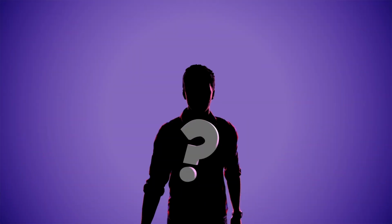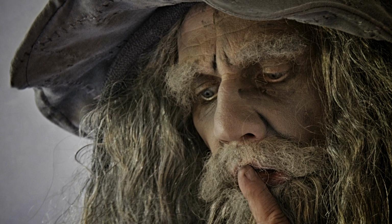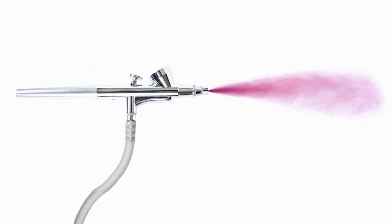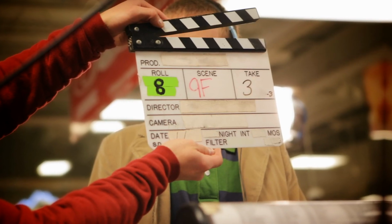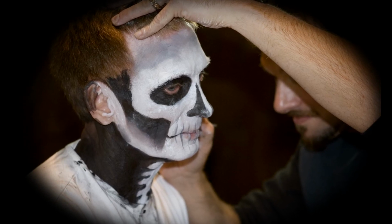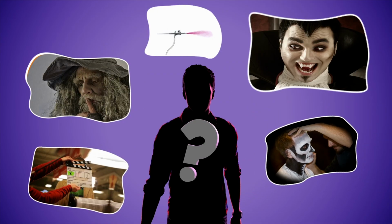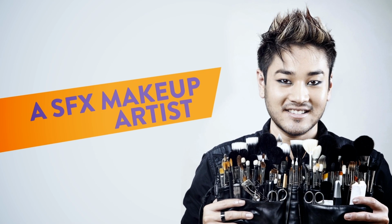Can you figure out who I am? I went to school to learn how to make people look old, scary, and beautiful. Some of the tools I use are an airbrush, silicone, and latex. At times, I work with fake hair and monster teeth. You can find me on a movie set or in my design studio. It's my job to create the look of unforgettable characters. Who am I? A special effects makeup artist.